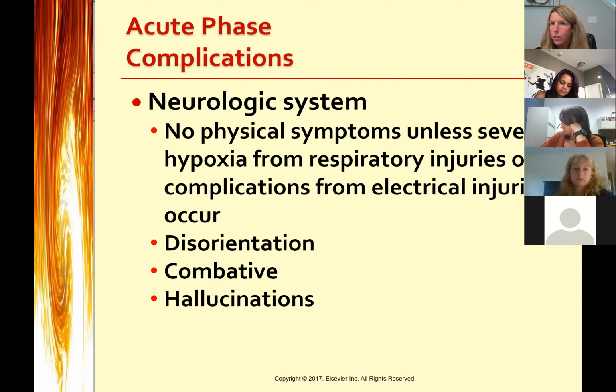So as I mentioned, the neurological system is usually left intact unless you've got some hypoxia causing issues with orientation. If that's the case, then you've got disorientation, combativeness, hallucinations. We can give medications for that. If your patient ends up being intubated, they're going to be sedated with analgesia present as well.